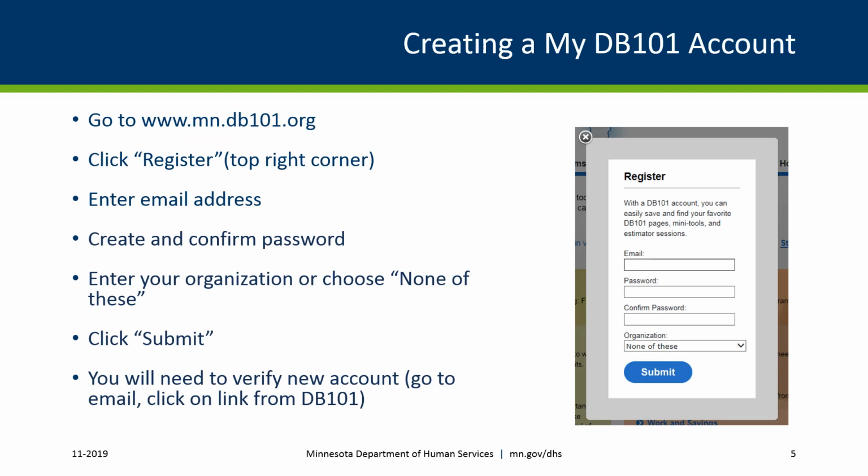Creating a My DB 101 account is easy. Go to www.mn.db101.org, then click Register in the top right corner of the screen. Enter your email address, enter a password, and confirm it. Then enter an organization that you're with. If none of them apply, choose None of these. Then click Submit. Once you've done that, an email will be sent to the email account that you used in registering.